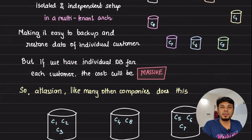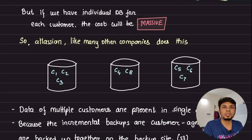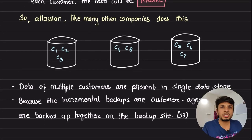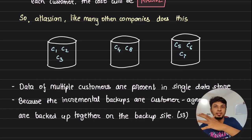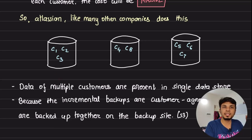Right? But if we do it for everyone, it's extremely costly. So what most companies do, and this is purely my speculation, is they have a few large databases on which multiple customers share the data. For example, in one database, they might have the data for customers C1, C2 and C3. In a second database, they have data for customers C4, C8. And in another, they might have C5, C6, C7.